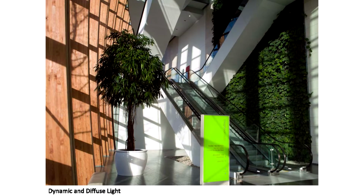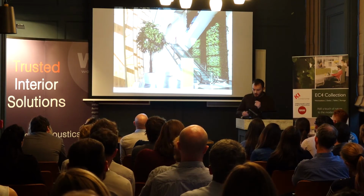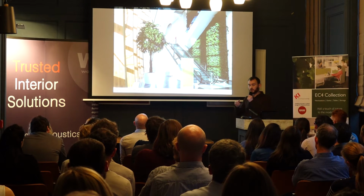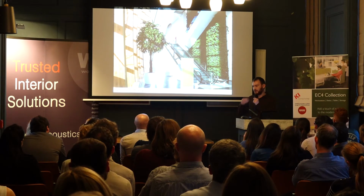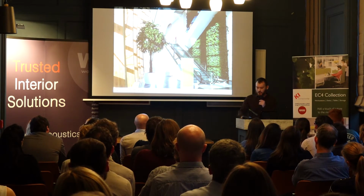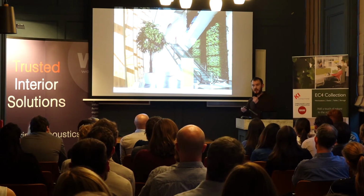Now we have dynamic and diffuse lighting. So this characterizes a space that leverages varying intensities of light and shadow that change over time. Numerous studies have shown that artificial light over time, especially for night shift workers, factory workers, nurses, being under artificial light can have serious negative effects on the human body in terms of upsetting the body's circadian rhythm, which in turn regulates hormone and neurotransmitter production in the body, and dysregulation of the circadian rhythm can lead to higher instances of diabetes and breast cancer.